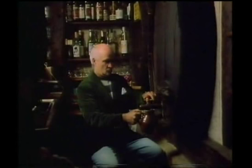Perhaps a little more cider is needed to loosen the tongue and warm the heart.